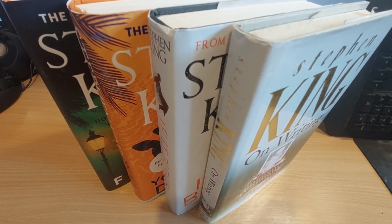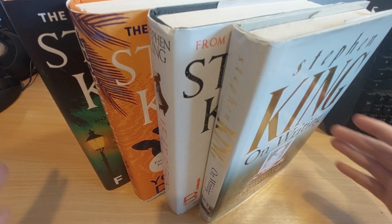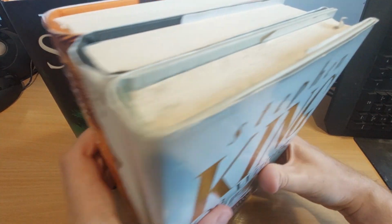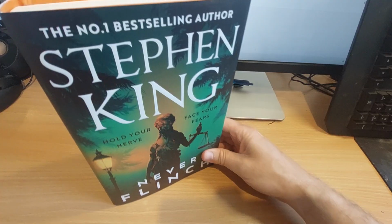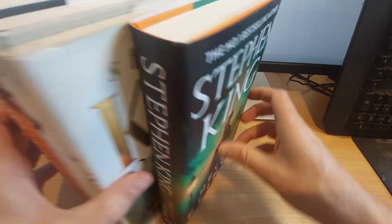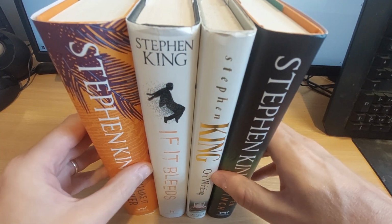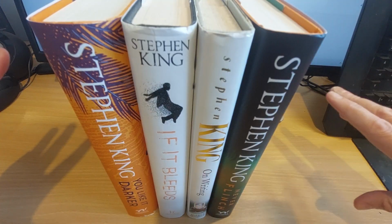So the postman came today and dropped me a new book off for my collection. It is the latest book from the master himself, Stephen King, Never Flinch. Now, why have I brought out my other Stephen King ones? Well, just to show you that Never Flinch is the same size as all the other hardbacks.